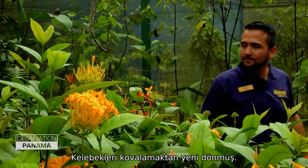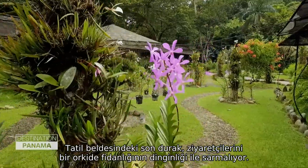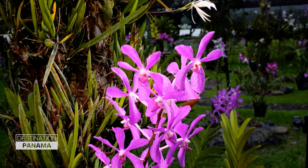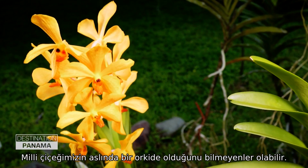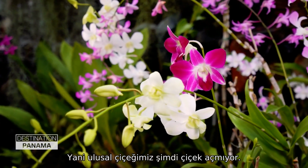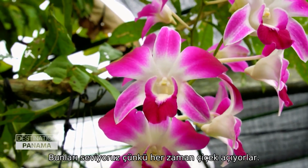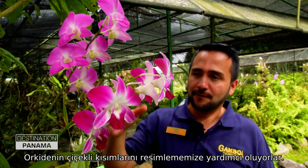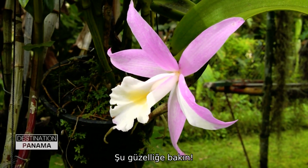Fresh from chasing butterflies, the final stop here at the resort envelops its visitors in the stillness of an orchid nursery. Some people may not know that our national flower is actually an orchid. Okay, so our national flower is not in bloom now. So this is a dendrobium. They're not native to Panama, they're from Asia. We like these ones because they're always in bloom and they help us to illustrate the floral parts of an orchid, as well as this cattleya over here. Look at that, beautiful.